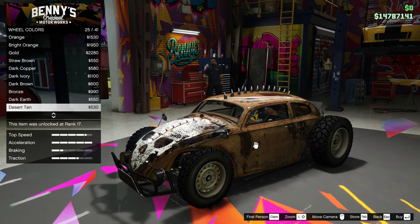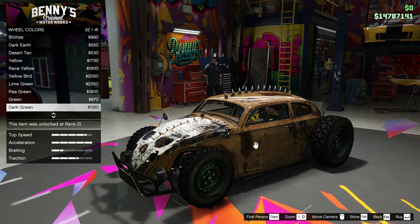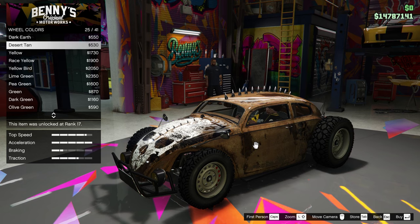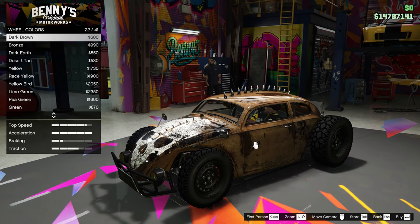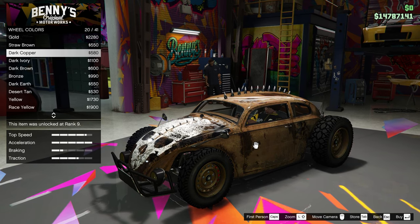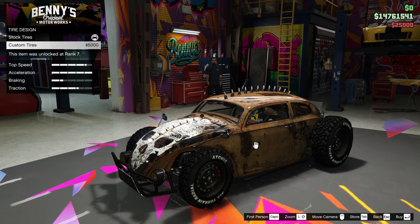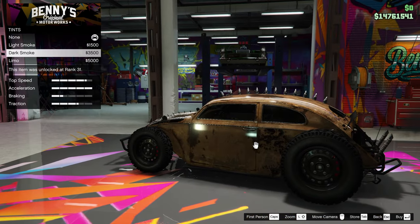I wish you could do like textured wheels like in Forza. Maybe just for GTA 6 though. Desert tan. Nah, that dark earth. No. Well, let's do like a dark brown. Bulletproof tires. Customs. No. Windows. Nope, no.